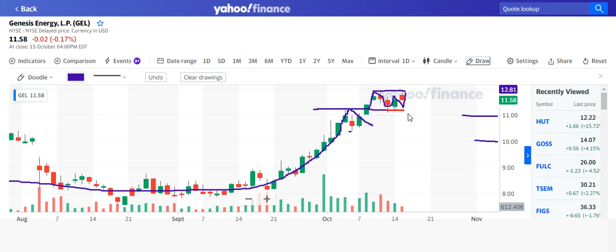And there's the trade plan, guys. Very simple and high probability trade setup. You know where your exit is, you know where your minimum take profit is, and there it is. Genesis Energy, ticker symbol GEL. Is this about to move? I think possibly yes. I've done everything I can to explain it to you. So if you take action upon this, that's your decision. Of course, I wish you the best of luck.